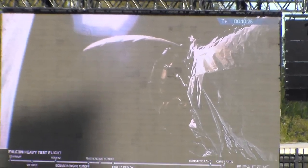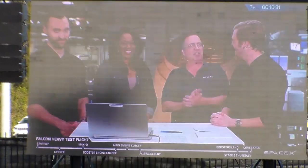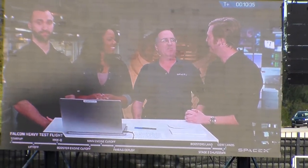This is the culmination of a great Falcon Heavy test flight. We lit 27 engines, throttled the boosters up and down. We separated the side boosters. They came back for a spectacular simultaneous landing. The center core did its job, the second stage did its. Everything that you could want in a test flight, we got here.